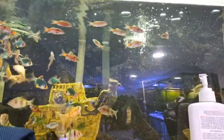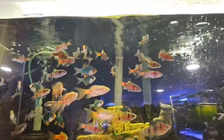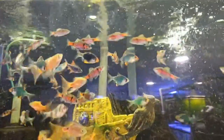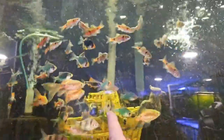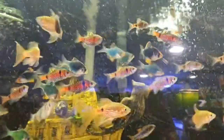Fascinating tank. And with this many barbs and that many tiger barbs, I haven't had any losses. And that's hard to do with tiger barbs. The long fins are rosy barbs, neon rosies. They're a nice fish, gorgeous.